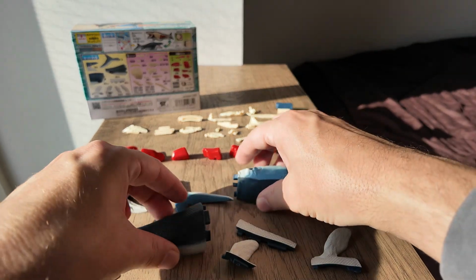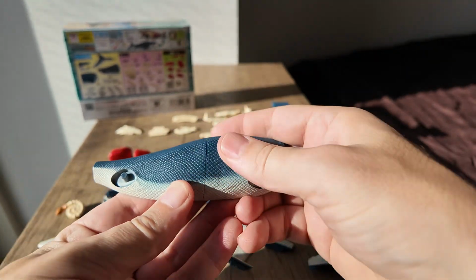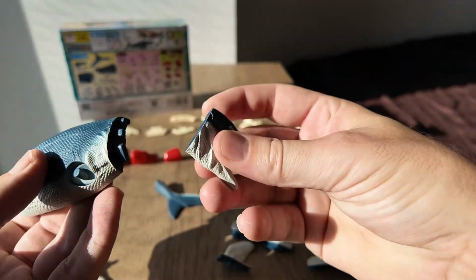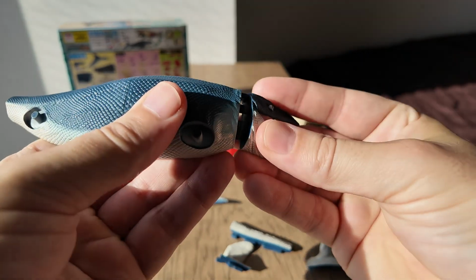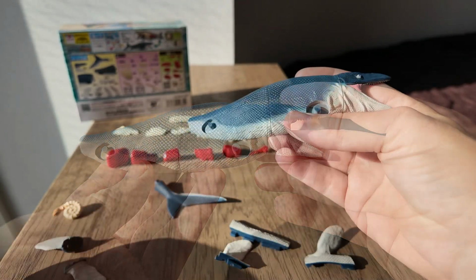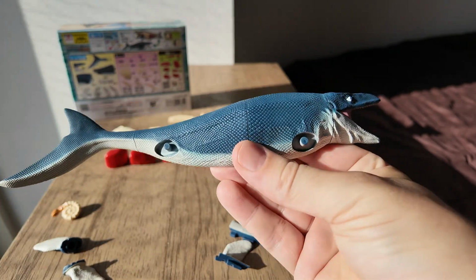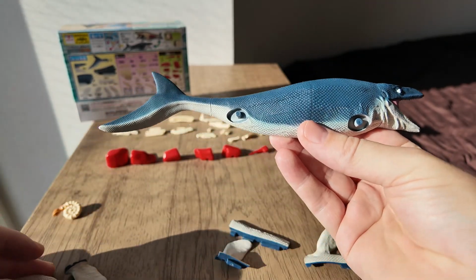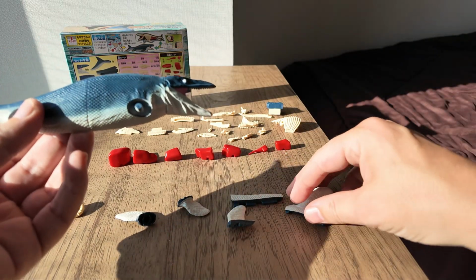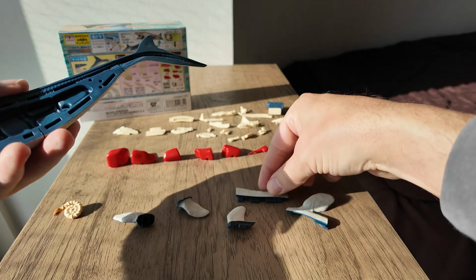Okay, I think I'll start with the skin parts, and let's make the body. Just very simply clips together. It's got a wonderful texture, this, just like fish scales. Let's put the head on. You can see the row of teeth there. Let's put the tail on. And I think I'll leave the flippers off for now because they'll only get in the way. We also have this, which I think, yes, that will form part of the belly. I'll do that later as well.